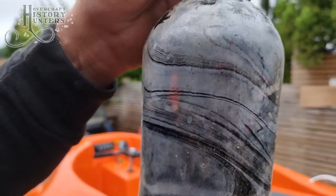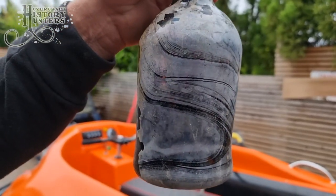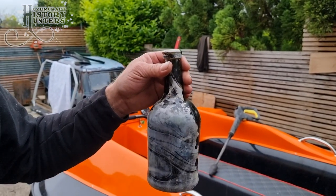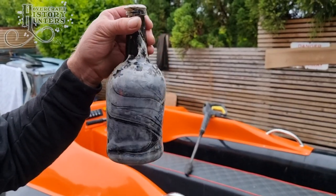But look at those lovely swirls. Look where the glassmakers made that and then it's leached out onto the surface all those years. And yeah, this is a squat. We think it's a squat. We're pretty sure it's a squat. Yeah, transitional mallet bottle. Yeah, absolutely beautiful. And Steve spotted that. Also, yeah, well done.